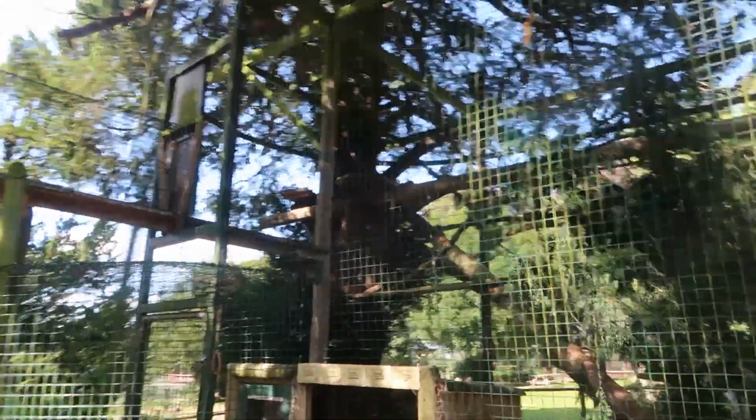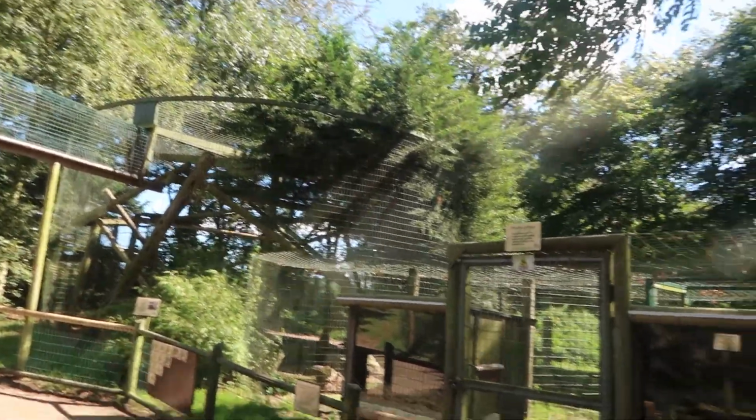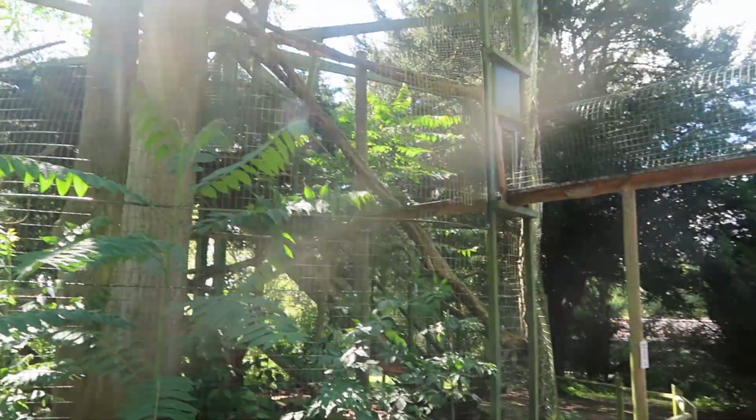But then once they've bred, they have to keep the male separate, because in the wild they wouldn't stay together after breeding. He would just walk off and do his own thing again and go find another female. That's not nice, is it? No. Just leave them on her own. Yeah, she's up there.